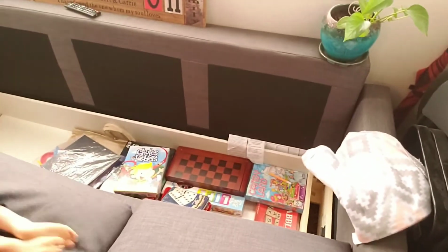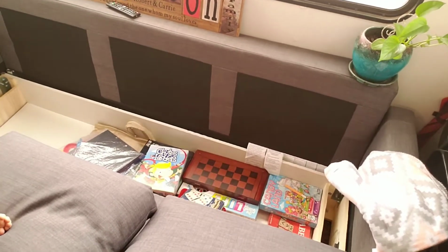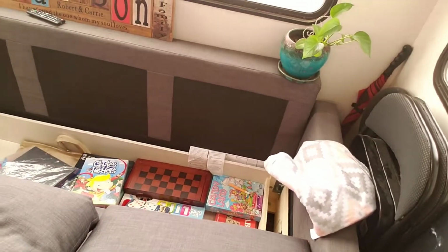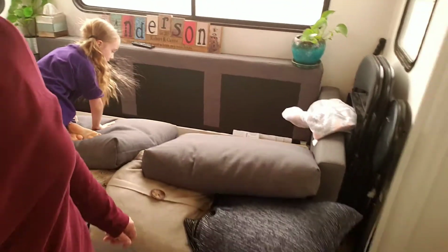Our couch has storage underneath it, and so we put our games, and I'm fixing to put our blankets in there. So yeah. Oh, there looks like there's a highlighter in there that's not supposed to be in there. See if you can find your dominoes so we can put them up. Okay.